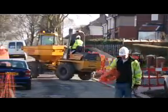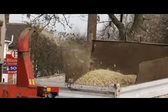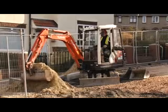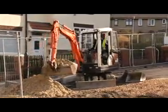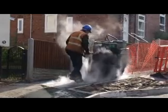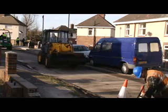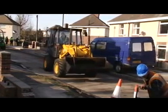During the works you'll see a lot of activity in your street. This could be tree removal with chainsaws and grinding equipment, digging out footpaths with excavators and dumpers. We'll also be laying new curbs, topsoiling, planting new trees and laying new tarmac footpaths. All of these operations include a lot of noise, heavy machinery, wagons, material deliveries and manpower.